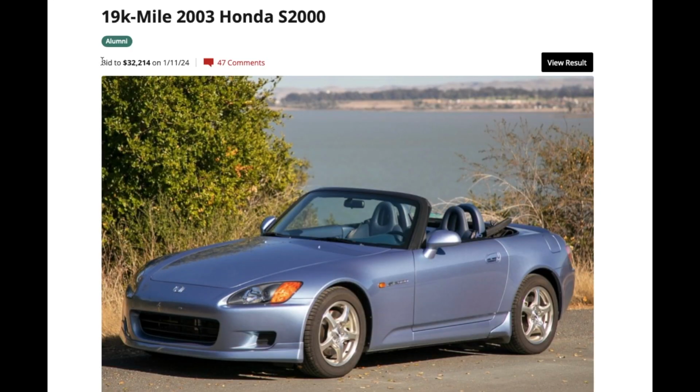Now 15 years later, S2000s are becoming increasingly sought after and are really starting to skyrocket in price. And for good reason. They just don't make good old-fashioned driver-orientated sports cars like that anymore. I know there are rumors that the S2000 is coming back, possibly as an EV, but for me, this will always be the only true S2000.